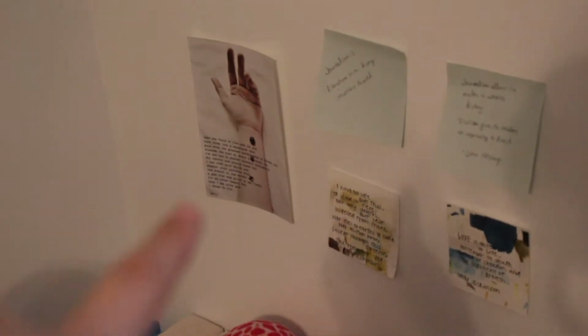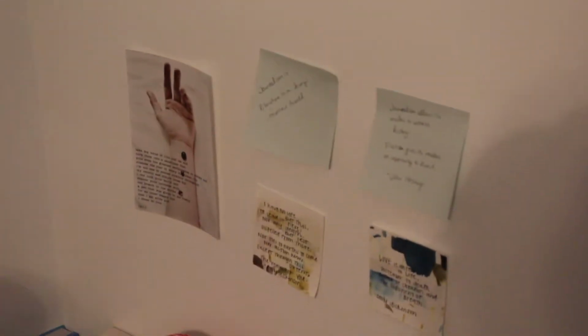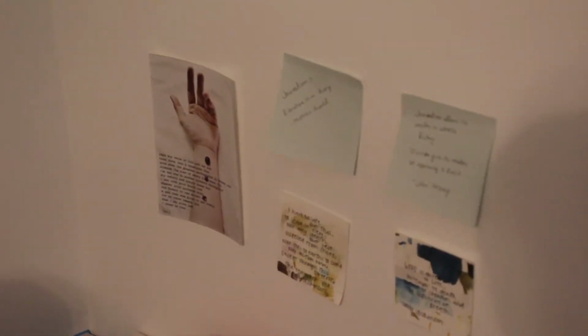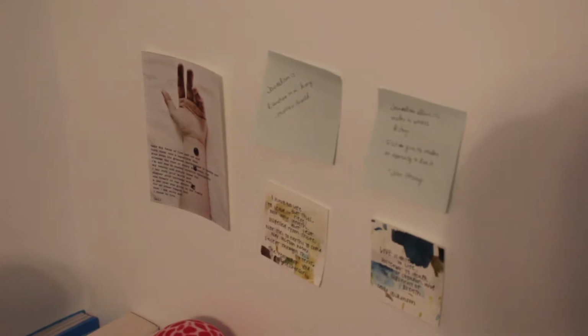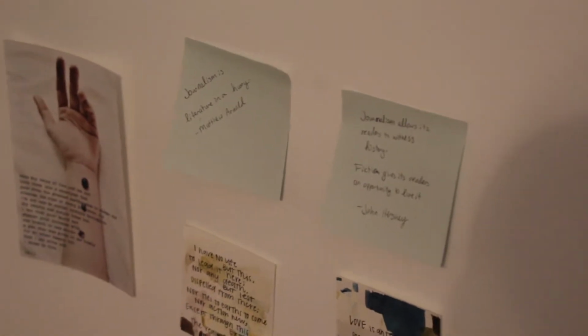This is a poem that I wrote affixed onto a photograph of someone else. I don't know who she is. I remember her name, but I can't find her online anywhere. She was so wonderful. She sent those to me, like the prints and stuff, and I died. It was so sweet. These are two quotes I just randomly wrote and then put near my bed on a whim, and they've been there ever since.